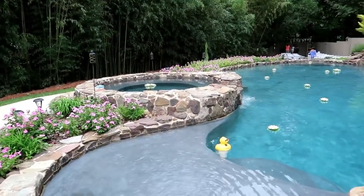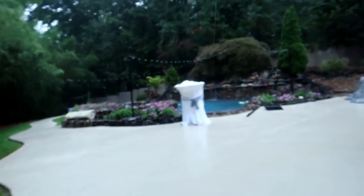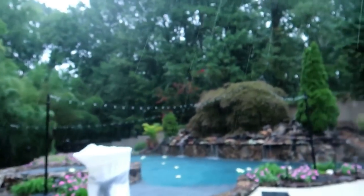This is what we're doing string bulb over. Hopefully the mic can hear me, but it started to rain. It's raining. But we got three runs up. Locked up. It's raining.